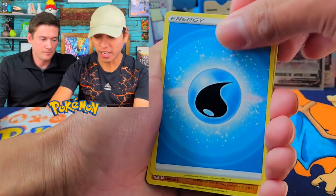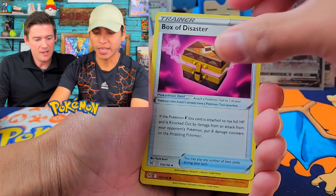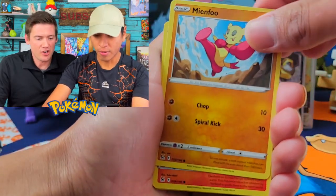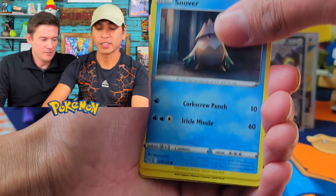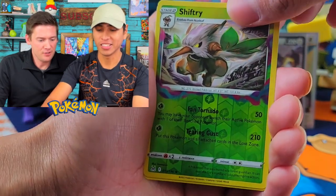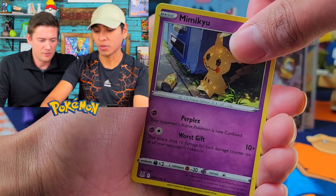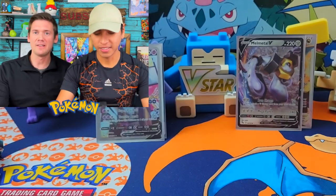Or any Aerodactyl. That will be amazing. Right on. Roserade, Box of Disaster. Manfu, Litwick, Snover, Rhyhorn, Ambipom, Shifty into, Mimikyu. Mimikyu. Ooh, I like the Mimikyu too. Yeah. Oh, that's all. That's all again.